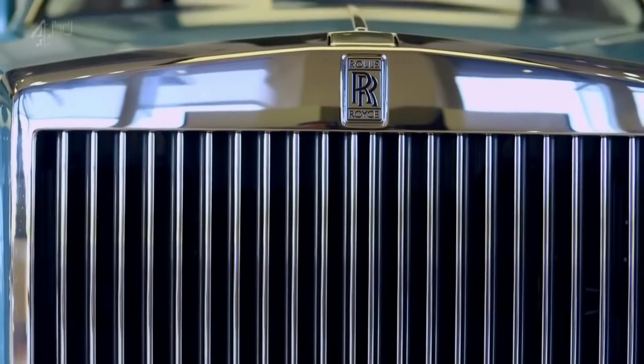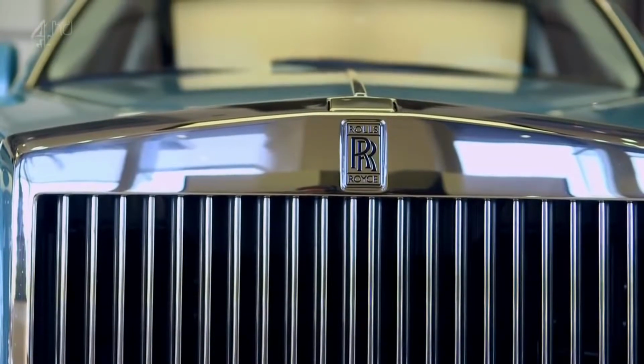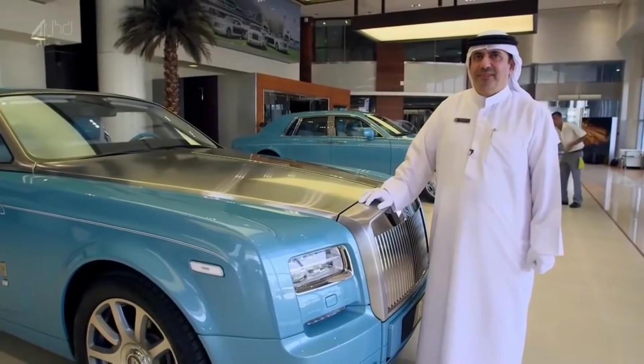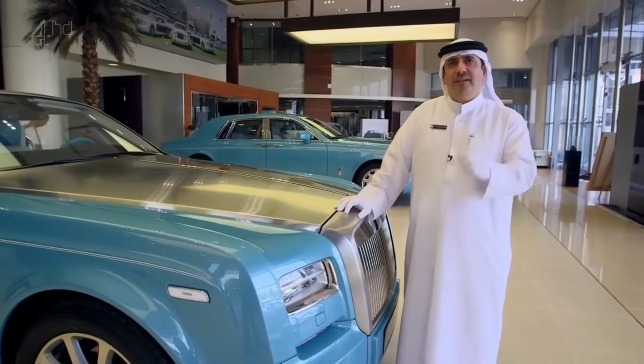Won't you be sorry to see them go? No, I will be very happy to see them on the road. Do you think they'll be hard to sell? No. They will fly. These cars are money in the bank.